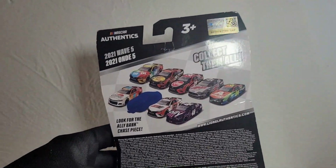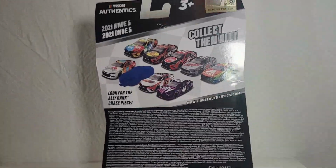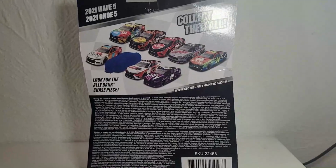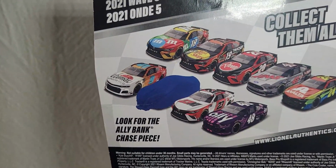Look at that free hood. You gotta love that. Oh no, Brad Keselowski just took a tumble. Sorry, Brad. I didn't mean to damage you and your horse face. I'm going to hell for that. But yeah, that is probably the reason why.